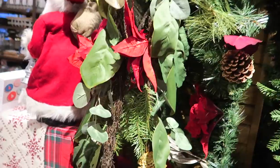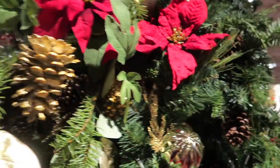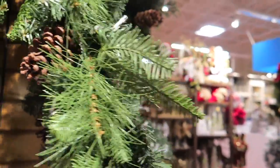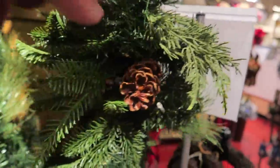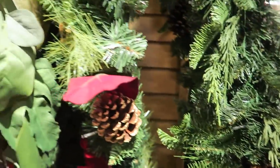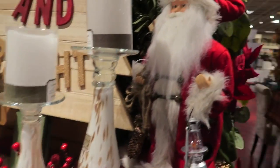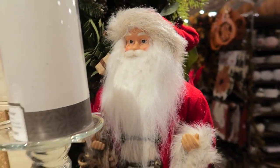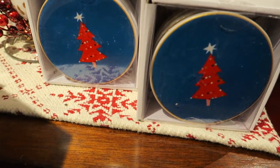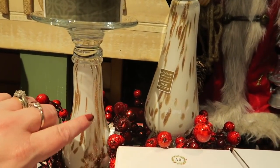And then they've got some garland. And then a plane with pine cones in it. Looks like it may light up. Were those lights? Okay. And then over here, look at this cute little Santa. And then we've got some coasters for $16.99. These are pretty candle holders.